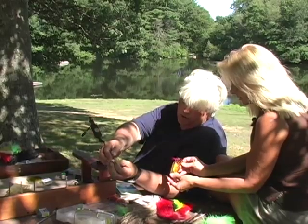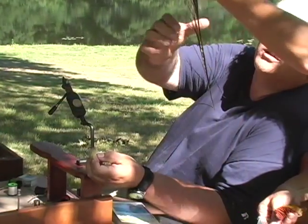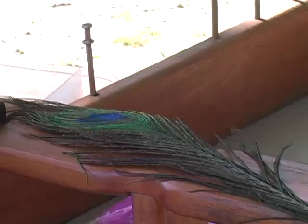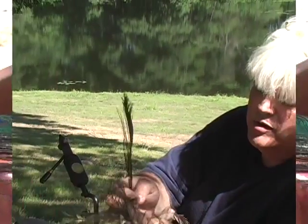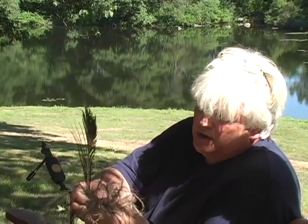You can see also we've used herl here. This is one of the most common materials in fly tying. This happens to be peacock herl. The herl is this section of the feather right in here. Truthfully, I kind of figured that this emu would have a little more of a herl type of look to it, and it doesn't really, which is kind of surprising.